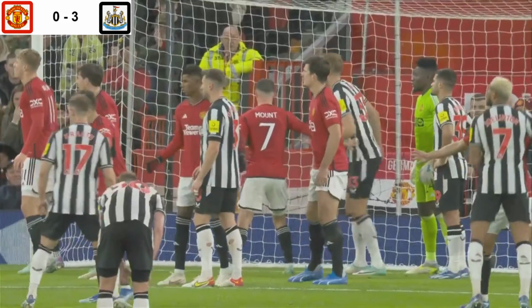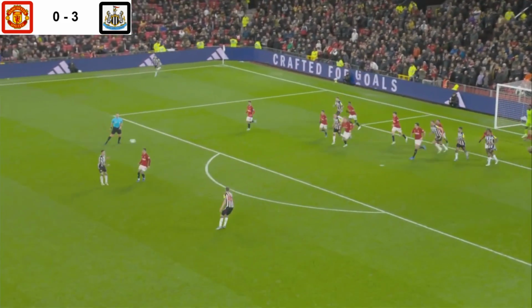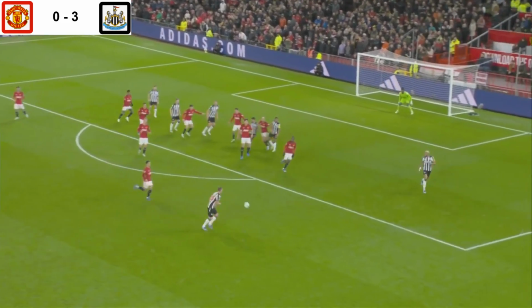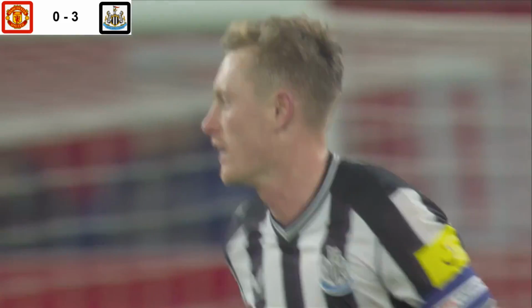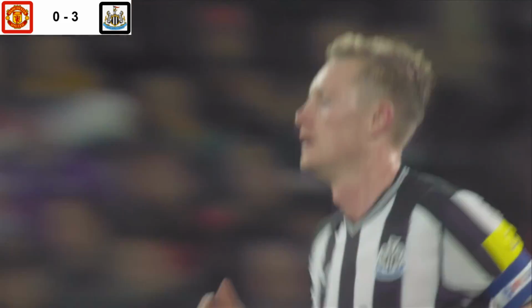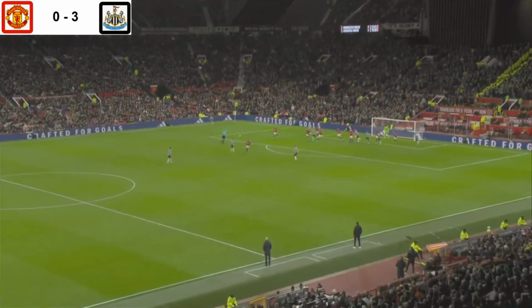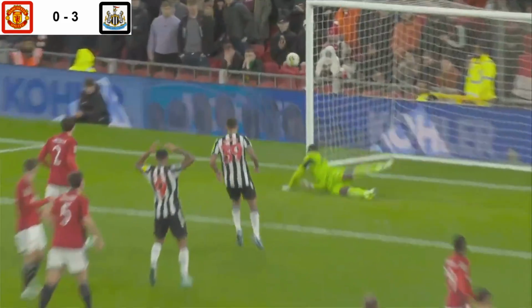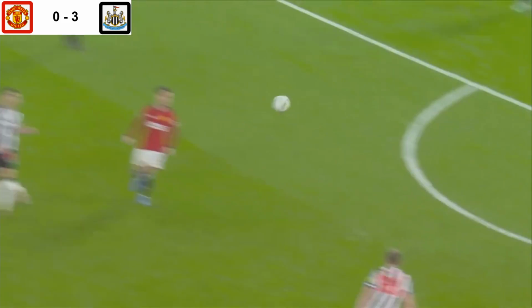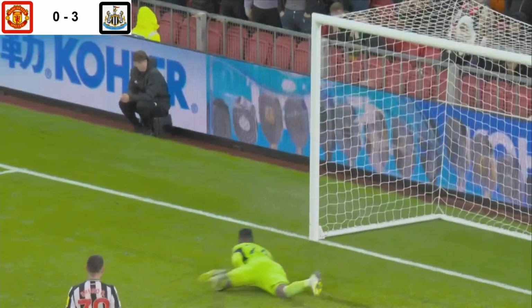Corner for Newcastle to be taken from the left-hand side. In swinger, headed clear. Almiron heads to Longstaff. Longstaff tries one. Oh, just wide of the left-hand post. The meat of his instep. Sean Longstaff looked up, thumped it, and it just didn't curl in, did it? It stayed on a true line. Onana was beaten, but it went just wide. What a goal that would have been. What a strike that is. I thought it was in.